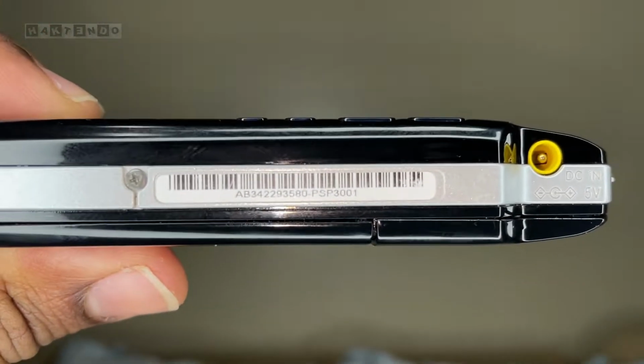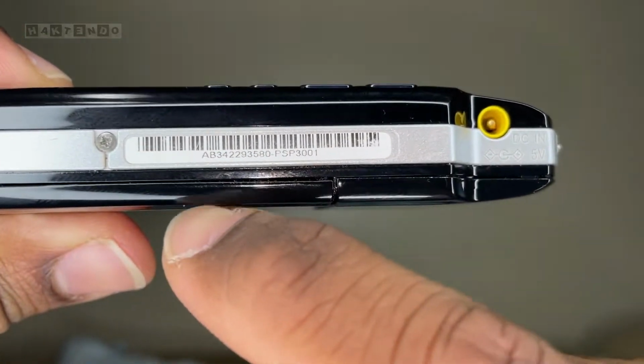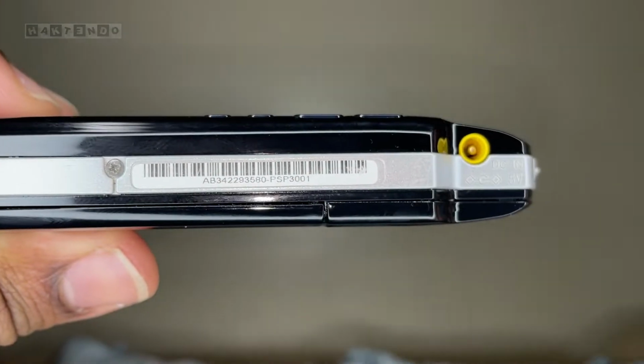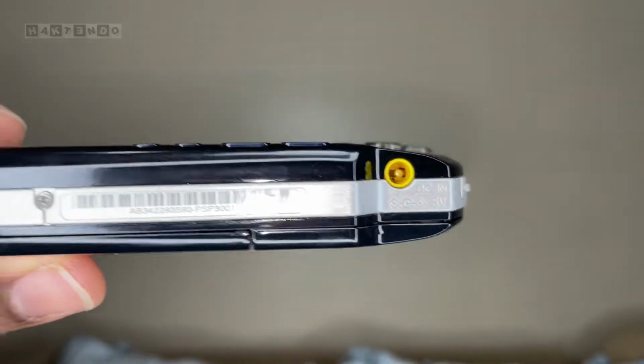Anyways, over here we got the serial number. You guys can take a look at that because I don't really care anymore, because you can't do anything with a serial number anymore for this old console. And we got our DC in. This is how you charge the system. On the side here again, you got the memory stick.